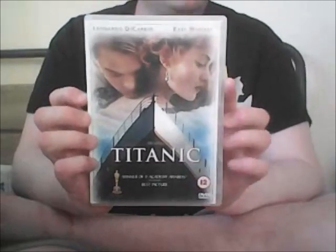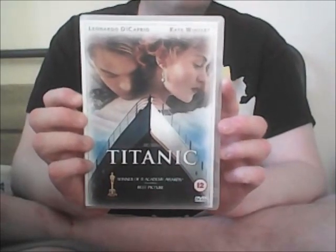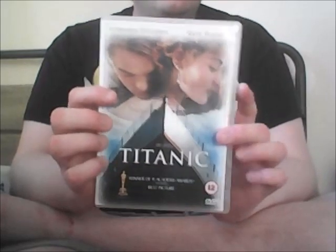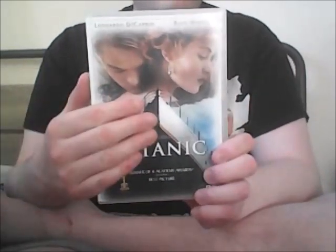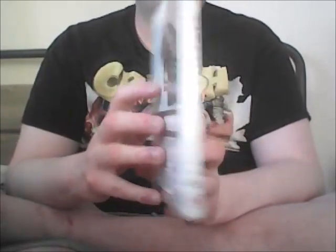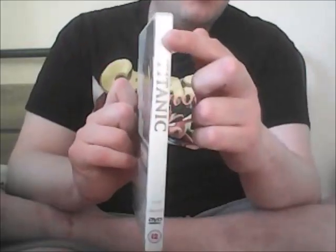And here's the next one, and here's Titanic. Now you're probably thinking, haven't I got the VHS tape of that one just to pass on to my granddad? Well, apparently I decided to get this one on DVD as well. So here's the front, spine, and there's the back. Oh, and as for the spine, yeah, no 20th Century Fox Home Entertainment logo on top this time. And here's the disc for Titanic.